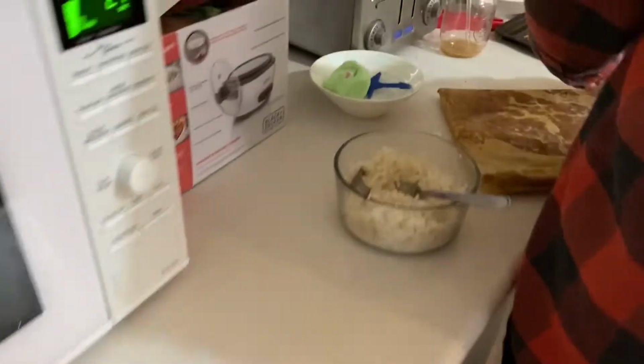Do you like it? Yes, it's so cute. Aww, cuties. Making food. Rice and chili.